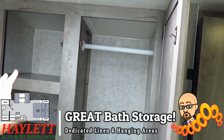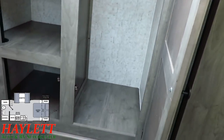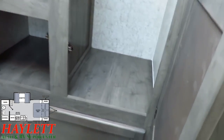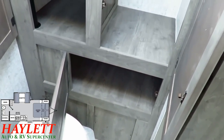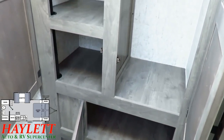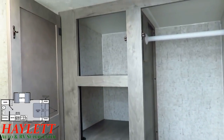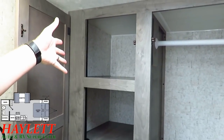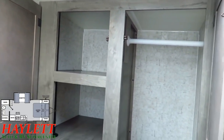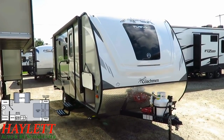Now, not only do you have the dual hanging closets on each side of the bed, but bam! This is a small camper with some big storage options, and it's like every time you turn around, another thing opens. That's what's so cool about this thing. It is a little camper with just a really big camper storage feel to it. Plenty of room for linens, toiletries, overflow pantry space if need be, a little bit of anything you ever wanted in here.